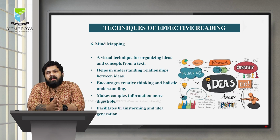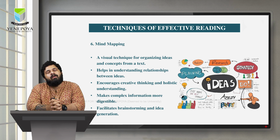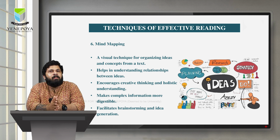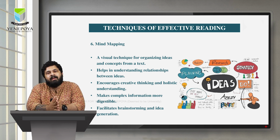Next, we move to the technique of mind mapping. So, mind mapping is a visual technique that serves as an effective tool for organizing ideas and concepts obtained from various sources, such as text. By creating a visual representation of these ideas, mind mapping helps individuals better understand the relationship between them, promoting creative thinking, and facilitating a holistic understanding. It helps in understanding relationships between ideas.